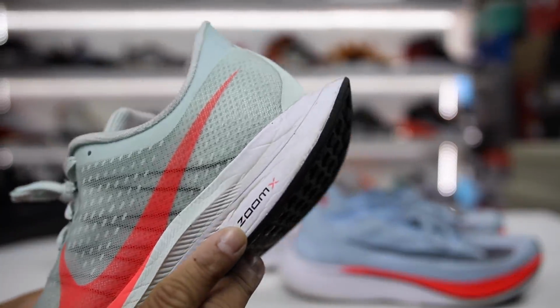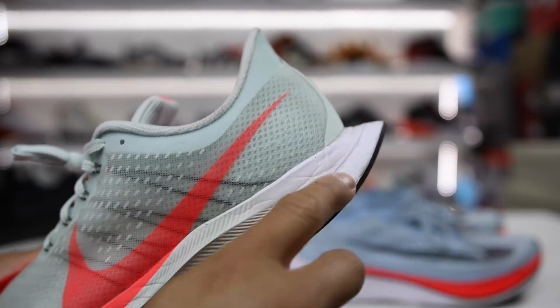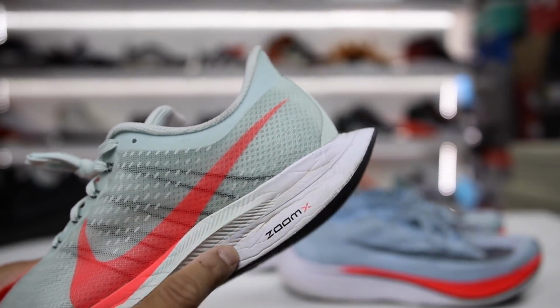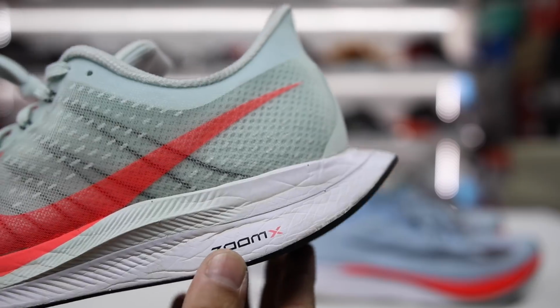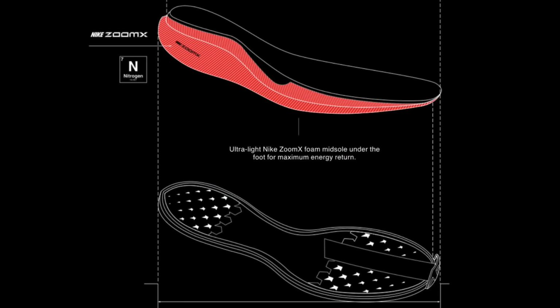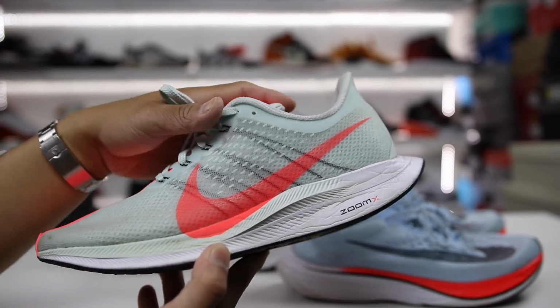The reason why this is false advertising to me is because this, where it says ZoomX, is actually not ZoomX. This is actually React. The top layer right here is actually the ZoomX. So I find it offensive that they call it ZoomX, and a lot of the branding, they don't show that this midsole is actually ZoomX and React. It just says ZoomX and it shows the entire midsole. And I don't understand how they can get away with that.